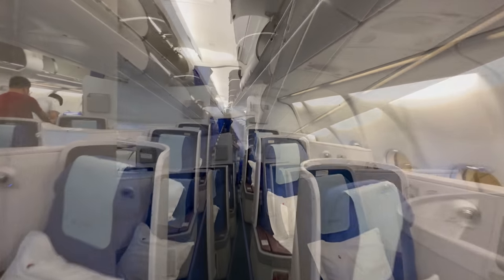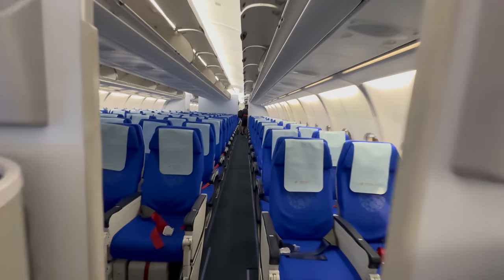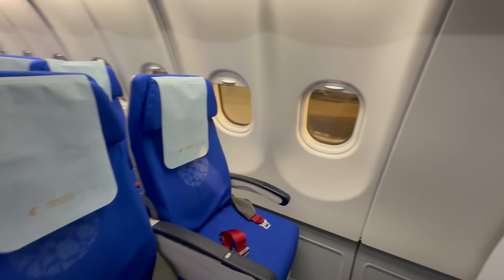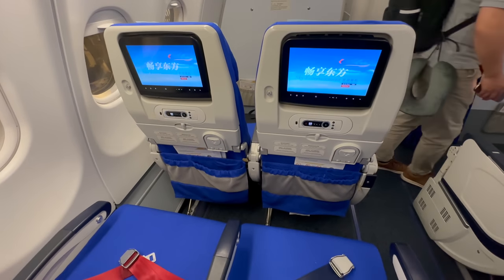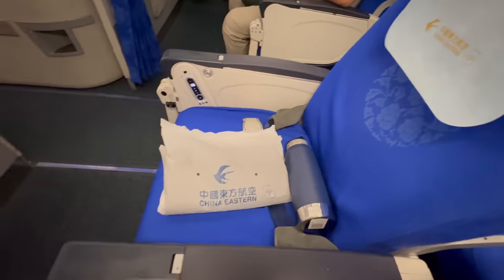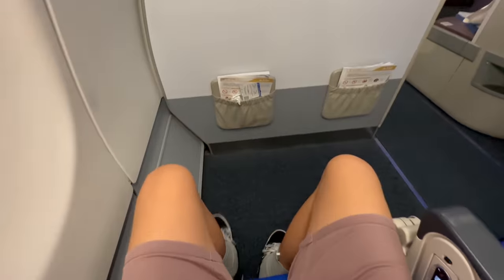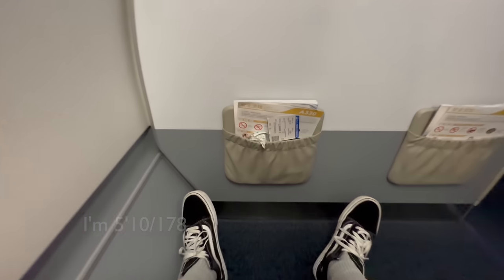Welcome on board China Eastern Airbus A330-200. Business class is reverse herringbone in a 1-2-1 configuration. Economy is in a comfortable and standard 2-4-2 configuration. My seat today is 31A, the first row in economy, a bulkhead seat. There's quite a distance between the wall and yourself, so plenty of leg room.